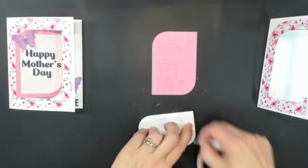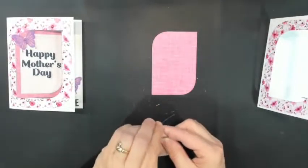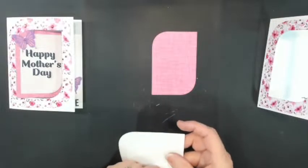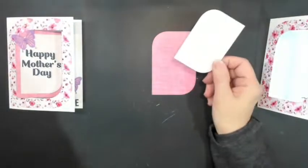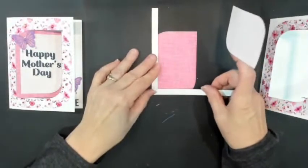Ooh, cool. Okay, so we're going to put our tape on there, and what we're doing now is building just that little front panel for the card. Okay, 2 layers. Now, we have Happy Mother's Day. Look at that. We're going to size that. Now, if we want to get that set on there, we're going to take our tools and take a look.